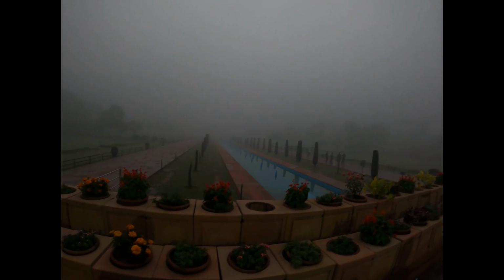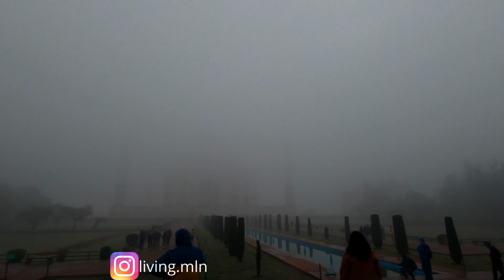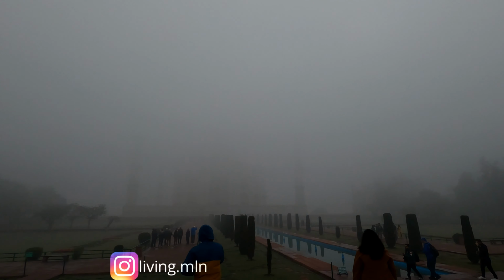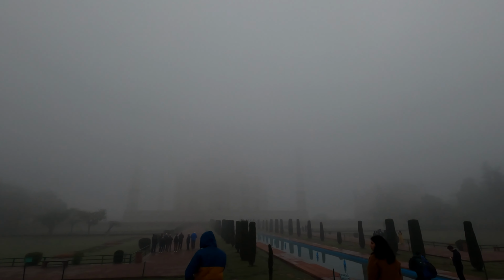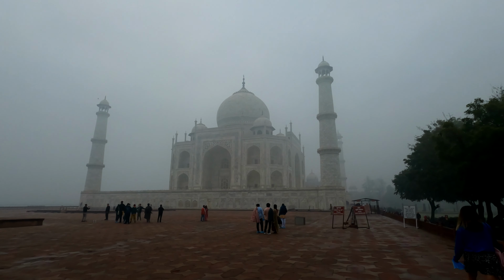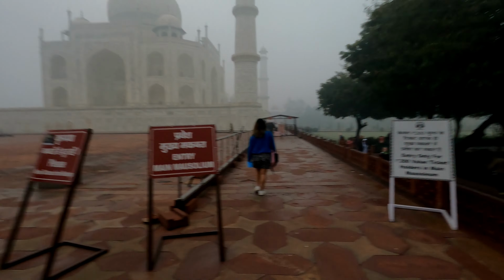Taj Mahal, it's somewhere here. Alright, while we wait for the mist to rise, we're going to check out the mausoleum, and so just get some booties. This was like 200 rupees more to go check this out, and we're going to check it out now.